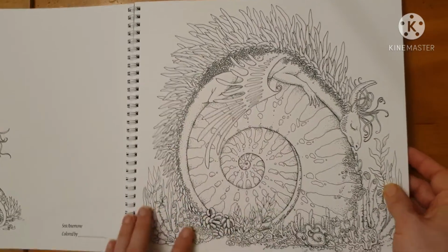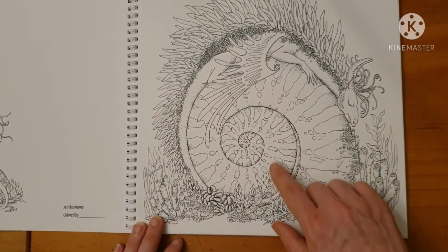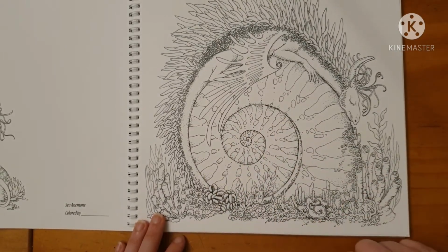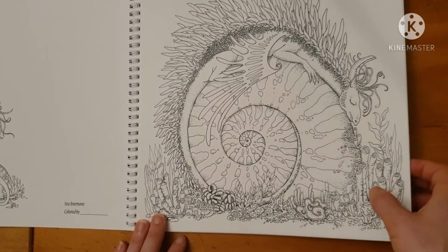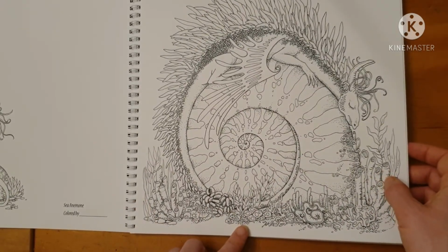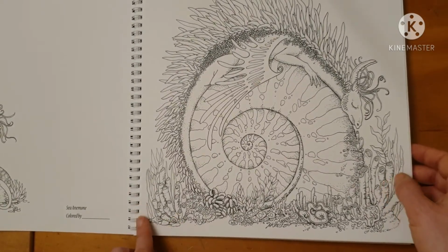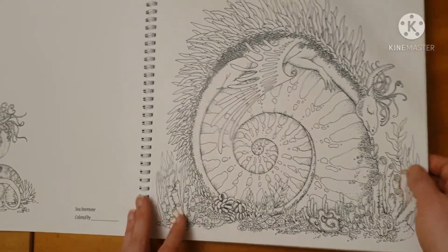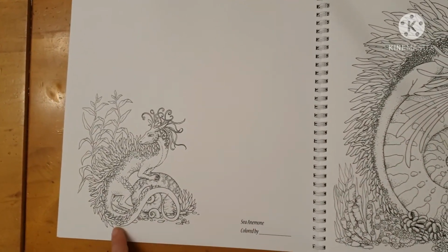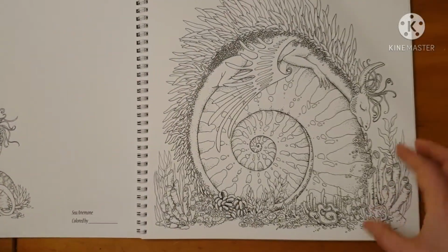This is the Sea Anemone. What I quite liked about this one is it's a great example of a Fibonacci sequence in drawing. I've just recently taught my boys about the Fibonacci sequence, also known as the golden ratio. So if you don't know about it, do a quick YouTube search on the Fibonacci sequence. It's quite fun and easy, and everywhere we look there are Fibonacci spirals. Here's your practice area, or your smaller area.